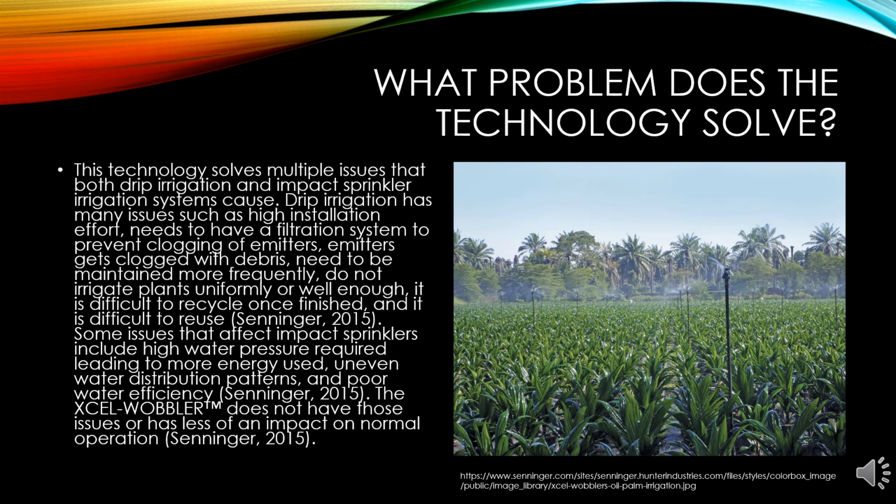Some issues that affect impact sprinklers include high water pressure required leading to more energy used, uneven water distribution patterns, and poor water efficiency. The XL Wobbler does not have those issues or has less of an impact on normal operation.